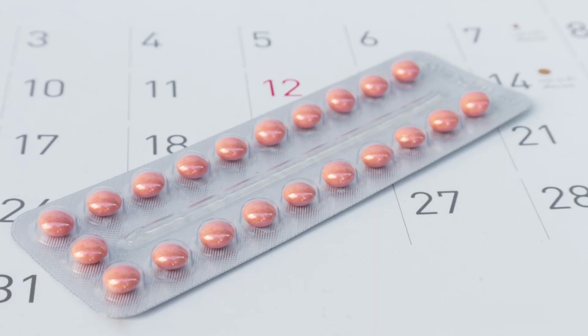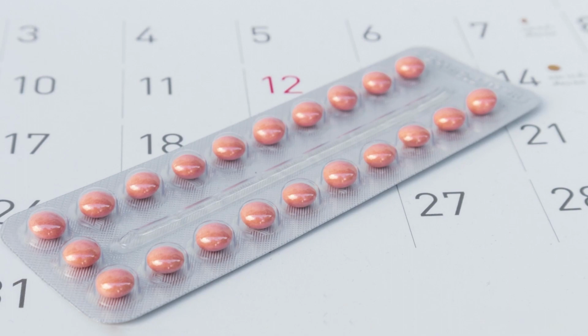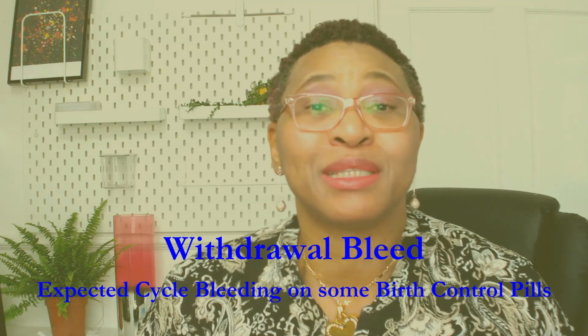If you're taking the combined pill, which is a combination of an estrogen and a progestogen, you may have your pill every day for 21 days, and then for a 7-day period you have either a placebo or a pill that contains iron. You're not taking the active hormone during that period. You expect what's called a withdrawal bleed. That bleed is not your normal period, but it's simply an effect of the reduction or brief withdrawal of those hormones during that short period of time that causes the lining of your womb to shed.